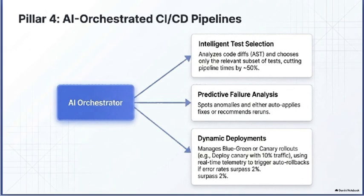Wow. But the third mechanism, dynamic deployments, pushes the autonomy to a completely new level. It outlines how the system handles canary rollouts. Okay, canary rollouts. A canary rollout is a standard risk mitigation strategy. You deploy the new version of the software to a tiny fraction of your live traffic, say 10% of users. Right. You monitor how it behaves in a true production environment before rolling it out globally. The vulnerability in legacy systems is the reaction time. The human reaction time. Exactly.